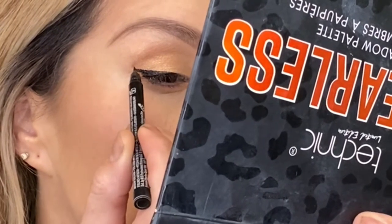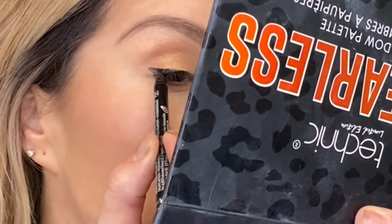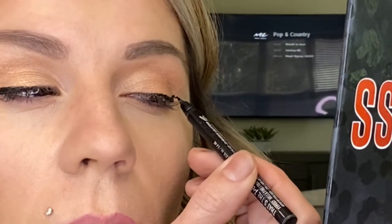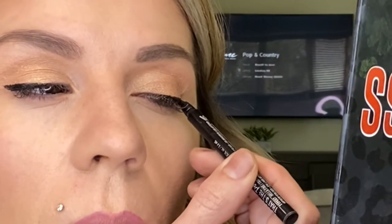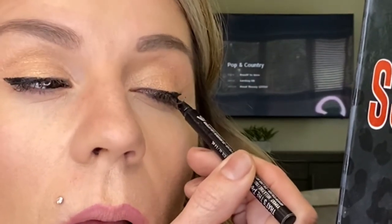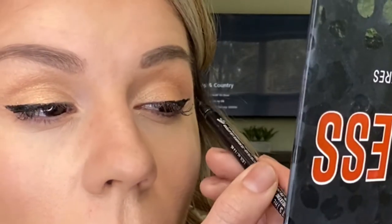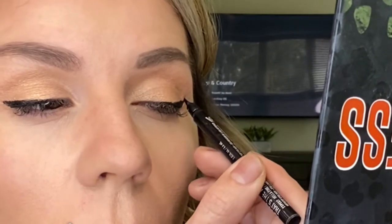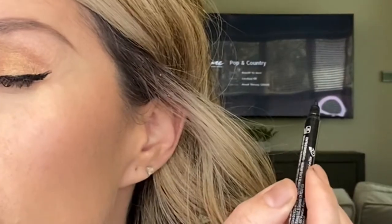You want to do the best you can, but don't make it bigger and bigger and bigger. So now I'm doing the same thing. Same thing on this side. So do you see how it doesn't look perfect? I'm gonna show you how to help that.